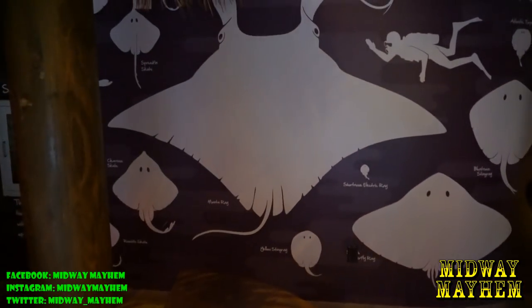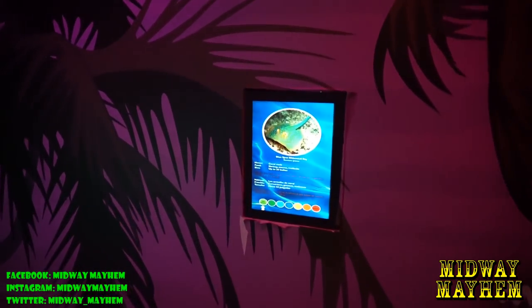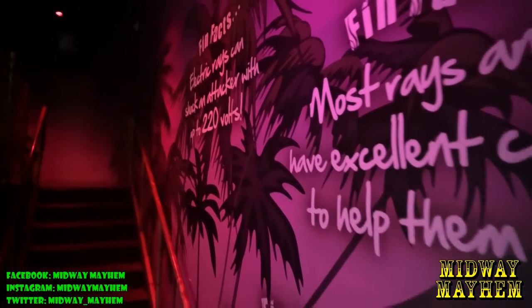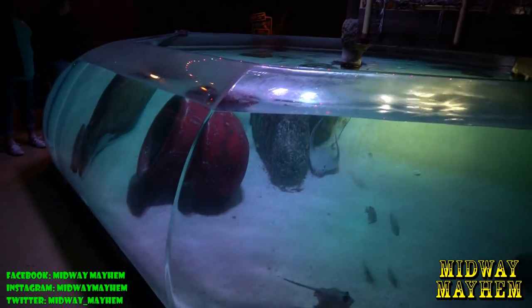The manta ray. We know about manta rays. The largest ray in the world is a manta ray, 25 feet across. Again, more screens over here with information. And the walls are lined with it as well. See electric rays? Shock can be up to 220 volts. So yeah, that's kind of neat. Check this out. There's stairs leading up. Let's go get an aerial view of it.